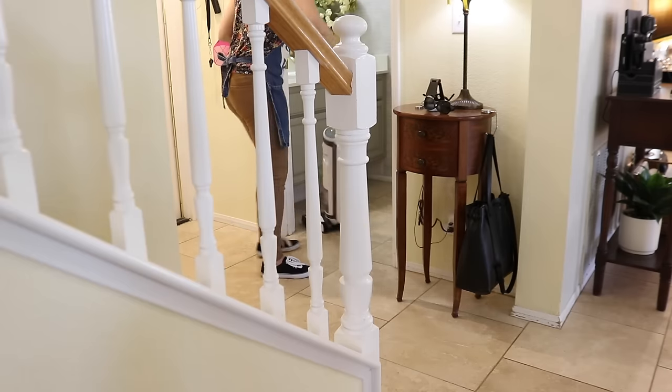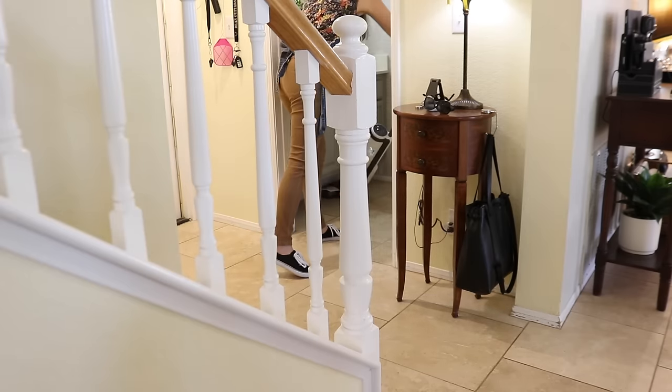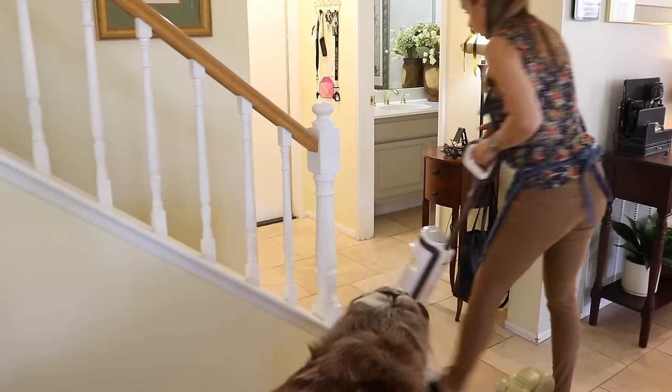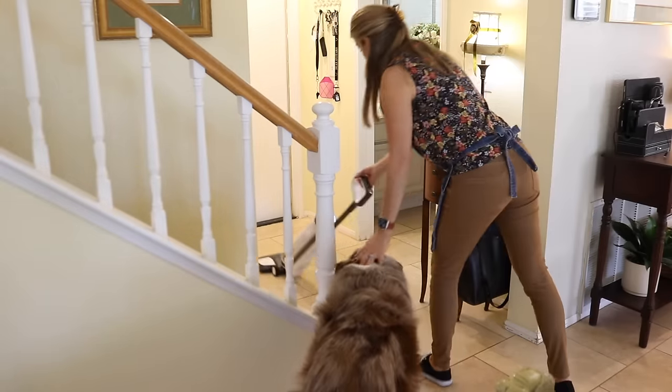This new floor cleaner is so nice to use that I've actually been mopping the floor more than I usually do. It's quiet and it glides smoothly over the floor, and because it dries almost instantly, I can mop anytime and I don't have to worry about the foot traffic on the floors.